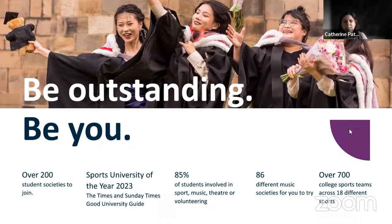Last year, we were also named Sports University of the Year 2023, so lots and lots to get involved in there. We've got over 700 college sports teams across 18 different sports. Each of those 17 colleges has lots of different teams in there. So whether it's something that you already play or you're already involved in, or whether it's something that you want to try when you get here, there's different clubs and different teams for all levels of ability.